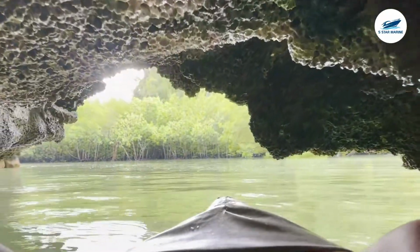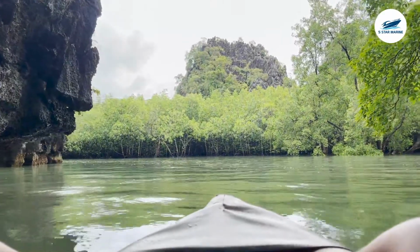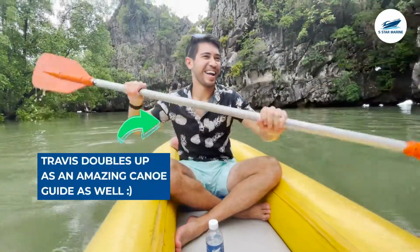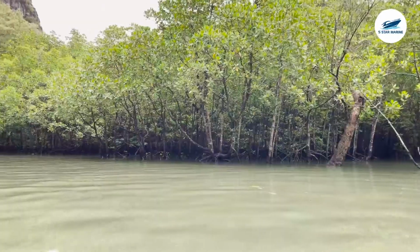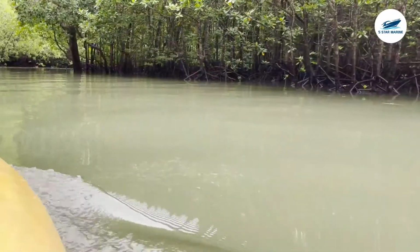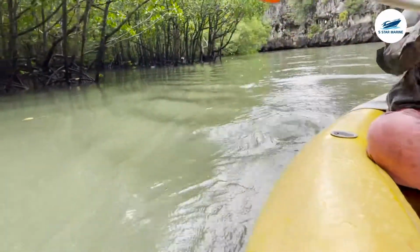Really miss being out in Phang Nga Bay. Probably one of my most favorite tours is this tour. Just so stunning. Here we go, we've asked our customer today to have a bit of a paddle. He's enjoying it out there. And here we are looking at some of the mangroves as we're still out on the canoe. A little bit slower pace obviously than the 5-star Marine speedboat there.